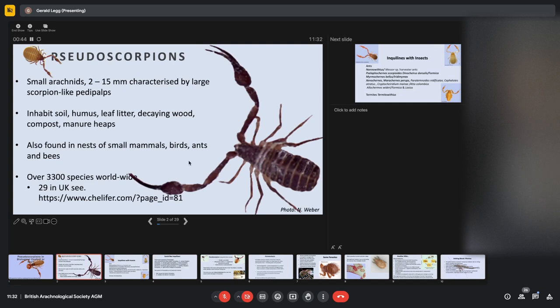Right, for those who aren't only into spiders, pseudoscorpions are tiny little things, as you probably realise, although there are some quite big ones. I've got a large one from Pakistan that needs identifying. A friend of mine gave it to me years ago, and it's absolutely enormous. But generally they're pretty small, and they live in soil and litter in the usual places. And some also live in nests.